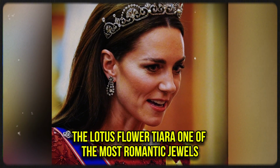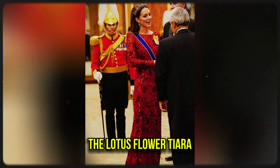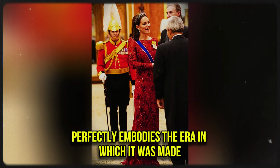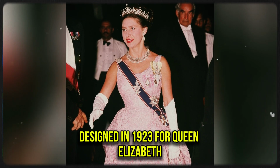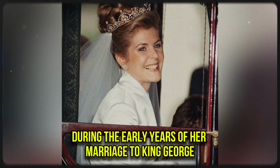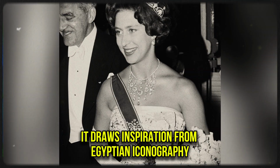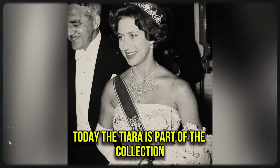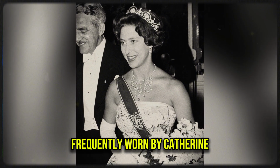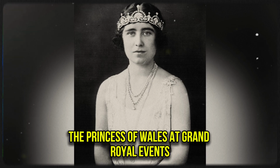The Lotus Flower Tiara. One of the most romantic jewels created by Garrard for the British royal family, the Lotus Flower Tiara perfectly embodies the era in which it was made. Designed in 1923 for Queen Elizabeth, the Queen Mother, during the early years of her marriage to King George VI, it draws inspiration from Egyptian iconography. Today, the tiara is part of the collection frequently worn by Catherine, the Princess of Wales, at grand royal events.